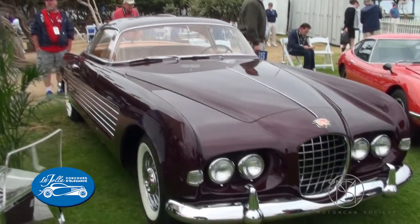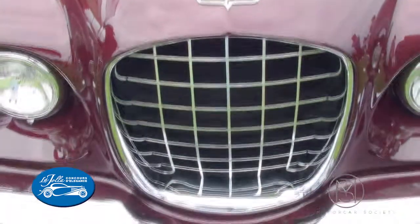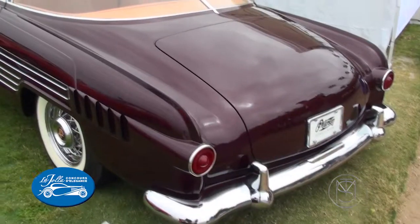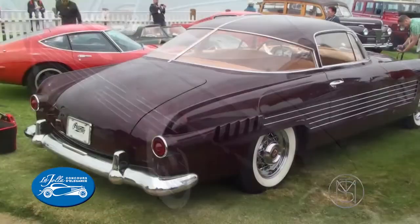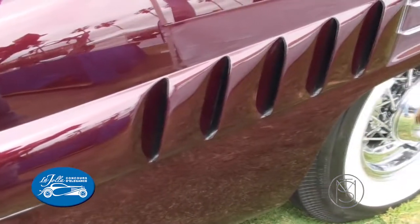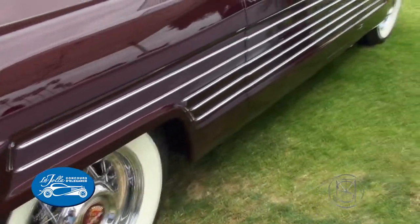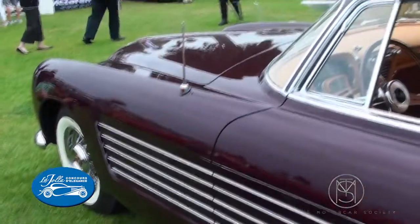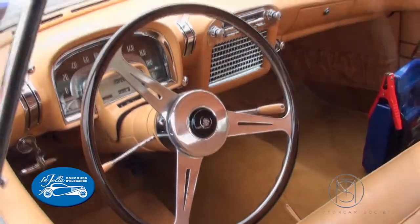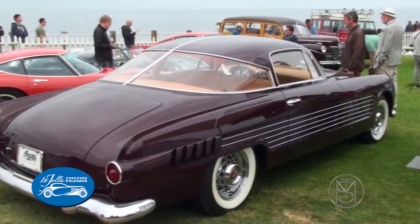This is a 1953 Cadillac Ghia, and it doesn't look like any Cadillac you've seen before. This was a concept car funded by Cadillac that Ghia put on their drawing boards, and what a stunningly beautiful car this is. And it's really too bad that these cars never came to production in any sort of form, and that we're able to enjoy this car on the field today.